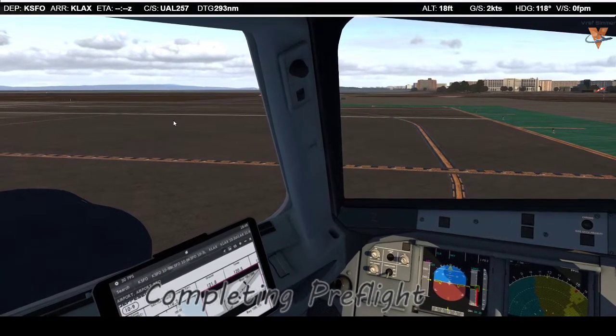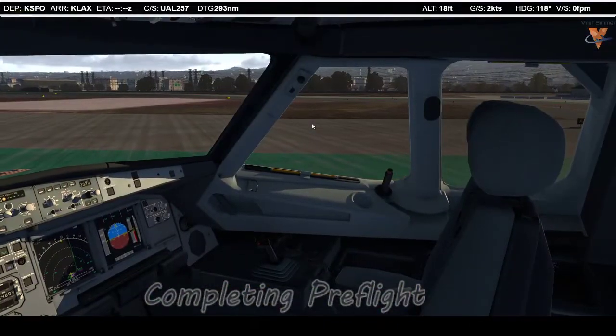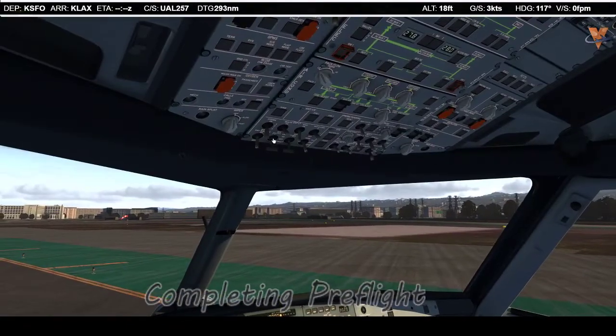San Francisco Tower, United 257, holding short, 1 left. 257, San Francisco, runway 1 left, clear for takeoff, wind 200 at 16. Clear for takeoff, 1 left, United 257.